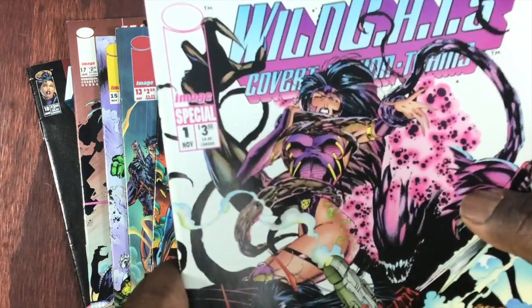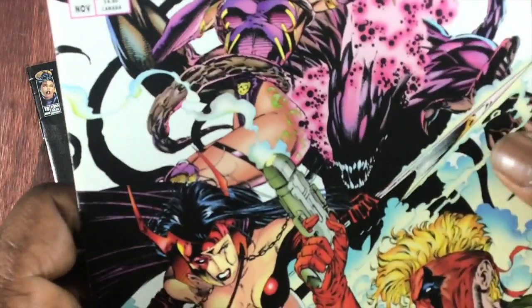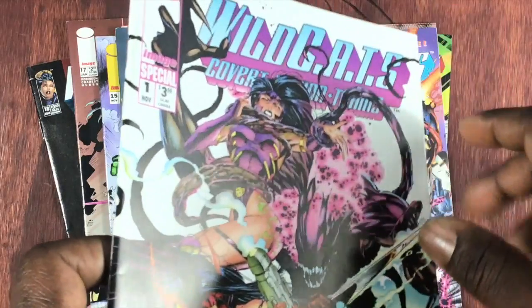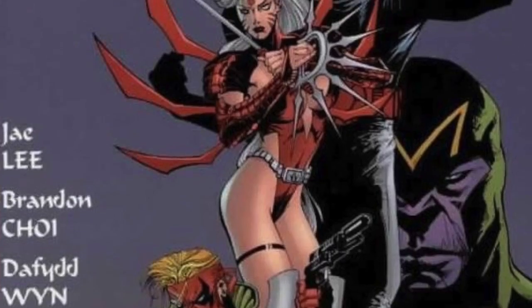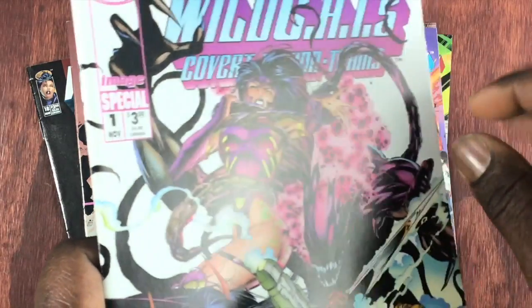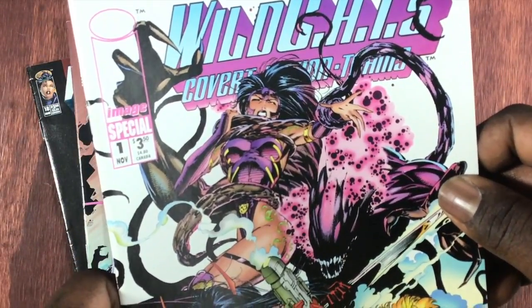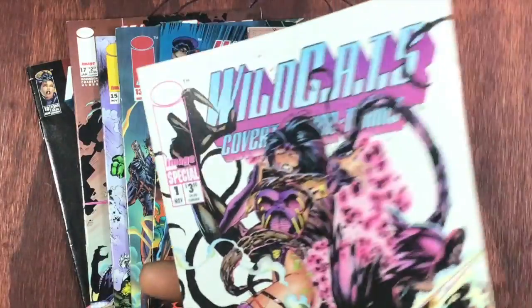And it is clear that Jim Lee is starting to groom Travis Charest to be the heir apparent to take over Wildcats. I mean, he didn't give anyone else, maybe outside of Jay Lee, who did a miniseries called Wildcats Trilogy earlier in this year. Besides that, nobody else is drawing the regular Wildcats book. And with this special, you see that Charest is being groomed to take over the book.